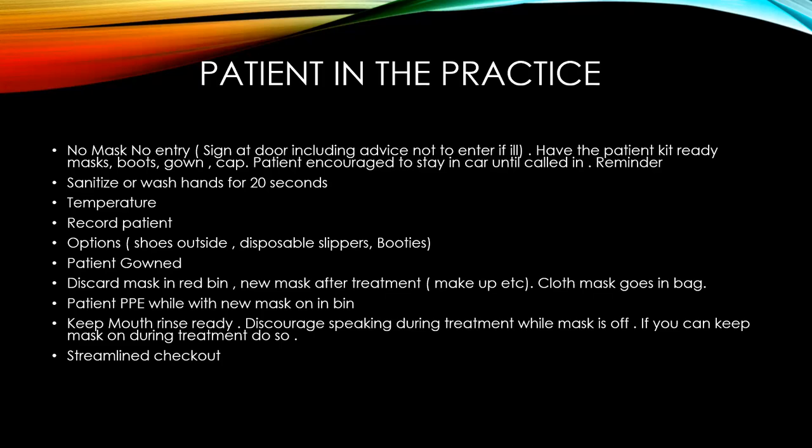And it's just going there. We gown the patient, and what I was talking about with the mask. And it's important that with the PPE, every new patient, you throw that stuff away. And you also put on new PPE. Keep your mouth rinse ready.